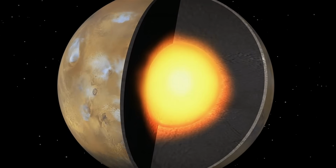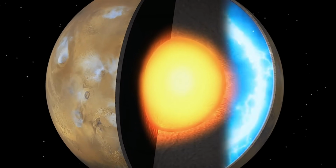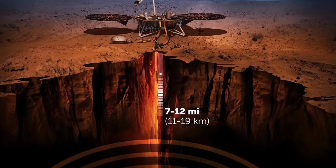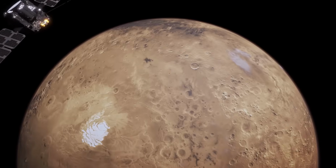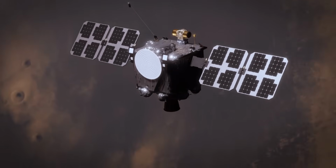They discovered that the best explanation could be that there was a layer of fractured rocks whose cracks were filled with water deep under the surface of the red planet. That layer could be at a depth of 7 to 12 miles. That's why it would be extremely tricky for future missions to get to it. And still, the new discovery could help us understand the Martian water cycle.